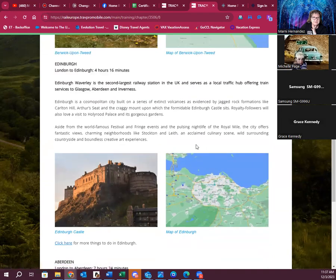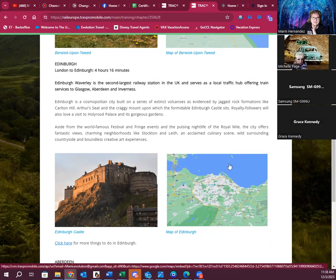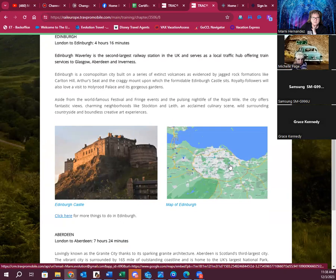And then Edinburgh, London to Edinburgh, 4 hours and 16 minutes. Edinburgh Waverley is the second largest railway station in the UK and serves as a local traffic hub offering train services to Glasgow, Aberdeen, and Inverness. Edinburgh is a cosmopolitan city built on a series of extinct volcanoes, as evidenced by jagged rock formations such as Calton Hill, Arthur's Seat, and Castle Rock, upon which the formidable Edinburgh Castle sits. Royalty followers will also love a visit to Holyrood Palace and its gorgeous gardens.